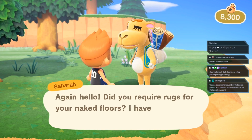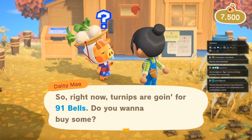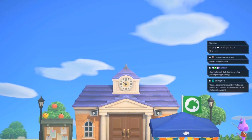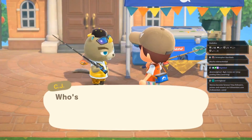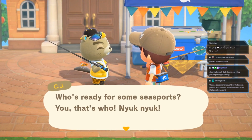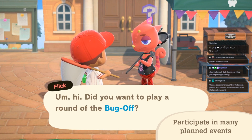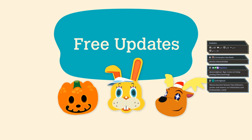We're actively accepting any traveling merchants who can offer up items that cannot be crafted on the island. And eventually, we will host a variety of events for you to take part in, such as fishing tourneys, bug-offs at the plaza in front of resident services. Through free updates, we plan to introduce special events with seasonal guests and more. We hope you'll continue to enjoy our services.